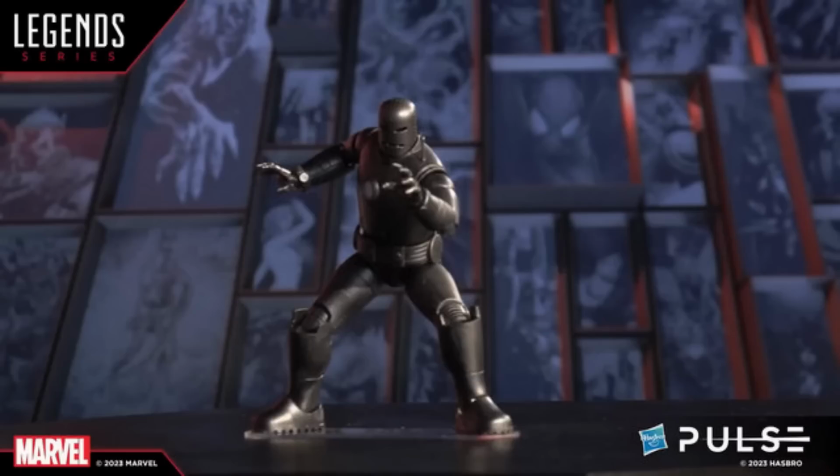and I can't wait to get this one. I'm hoping Hasbro will also go the Toy Biz route, have a removable head so we can see Tony Stark underneath. That would be a really nice addition, but this figure really has me excited, and hopefully we'll see classic Thor, classic Hulk, and Ant-Man and Wasp 2-pack.